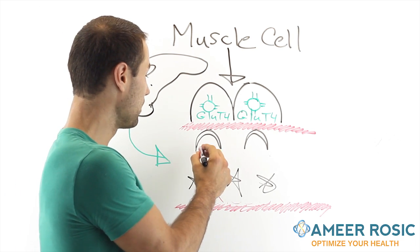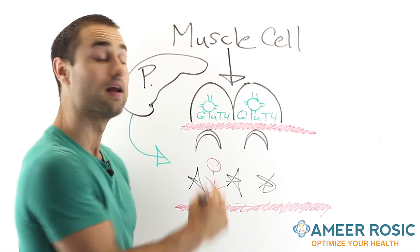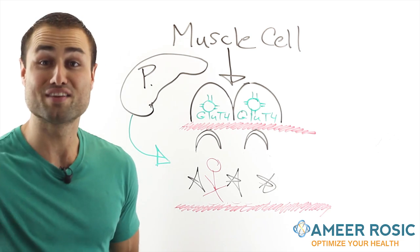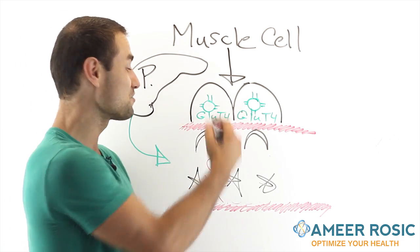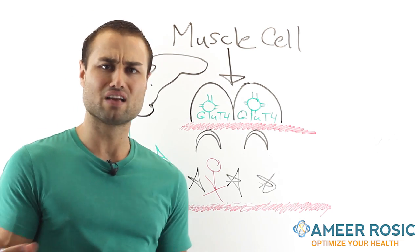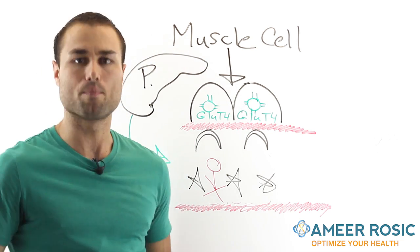Insulin will knock on the door of the insulin receptor, this moon shape right here, and say, hey, I got some friends, we'd like to join the fun, we'd like to go in the club. I like to give this analogy: pretend your muscle cell is a club and the insulin receptor is the bouncer. The bouncer doesn't let anybody in. It has to be very specific. Okay, you're allowed to go in, no, you can't come in.